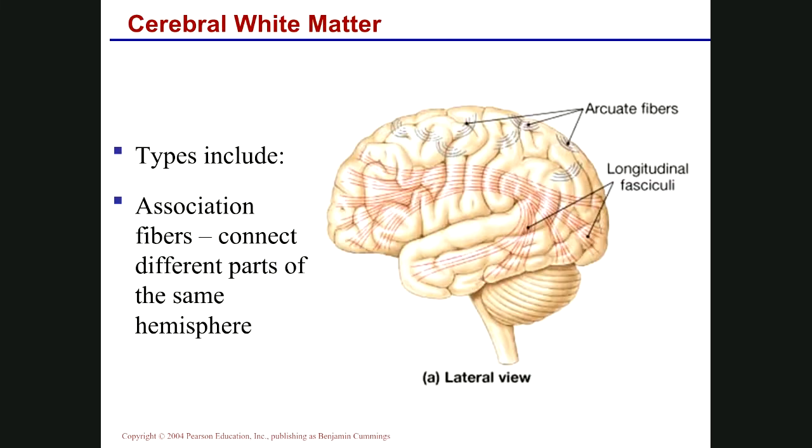Another type of white matter we have are called association fibers. Association fibers are only on one side or the other. They don't cross from side to side. What they do is they connect different areas within the same hemisphere. So you can see these little blue ones, those are called arcuate. These little red ones, those are called the longitudinal fasciculus. You don't have to know those words, but you do need to know they're association fibers.